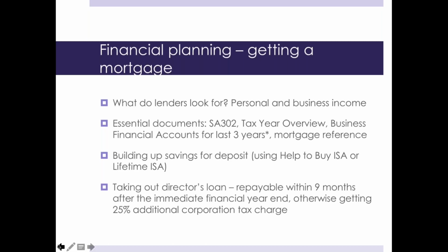So when it comes to getting a mortgage for locums, for the tax side or for what an accountant can do for you, there's nothing fancy. But what lenders are normally looking for is they will consider both your personal income as well as your business income. Some people might worry that if they set up a company they might need to take more dividends to show the lender that they have this amount of personal income. But the lenders will look at your financial accounts for the company as well. So they will consider everything, both your personal income and your business income.